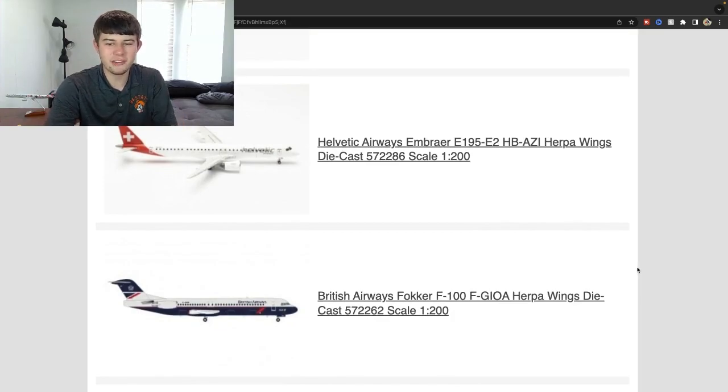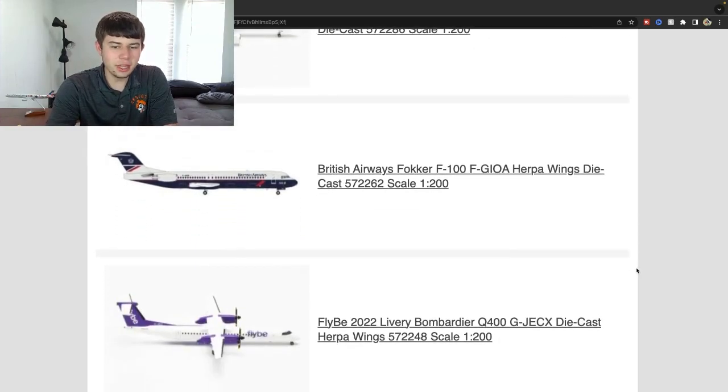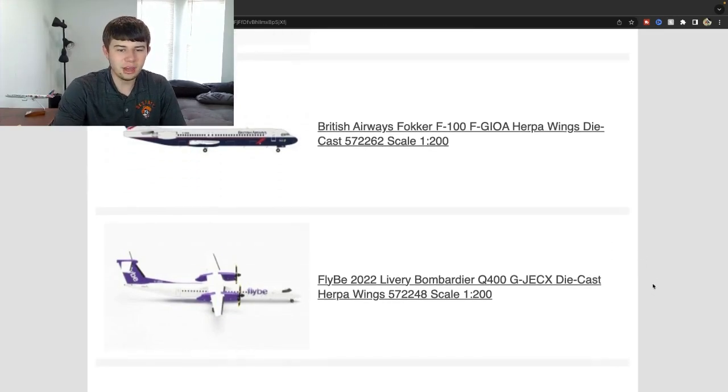So that is a great aircraft right there, and that'll be quite applicable for anybody looking for it. Following that, we had the Flybe 2022 new livery Bombardier Q400 Golf Julia X-Ray Charlie Echo Charlie X-Ray. That was kind of a tricky one, but I like the new Flybe livery. I think it looks quite nice, and I wish them the best of luck on their revamp, and hopefully they do quite well. I'll be interested to see how that goes.